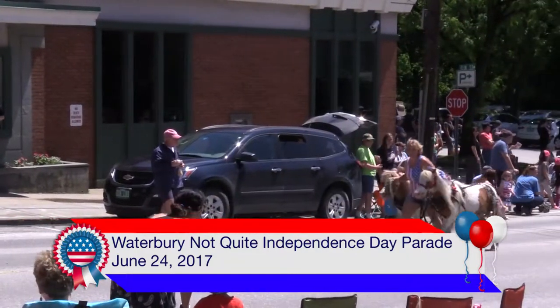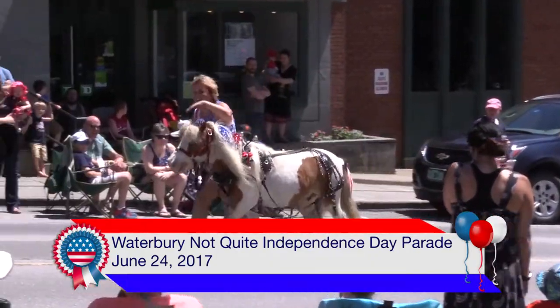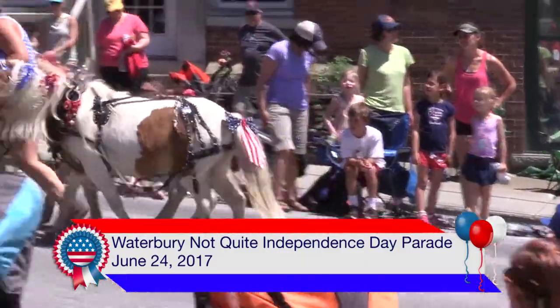You want a crowd pleaser in a parade? Go for mini horses. Donna Sherman brings mini horses to us. And they're beautiful, Donna. Aren't they adorable?